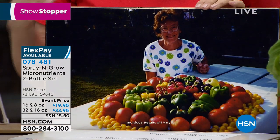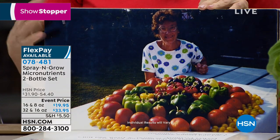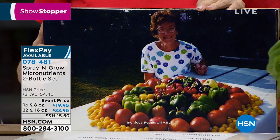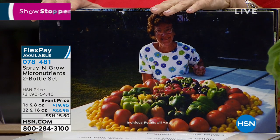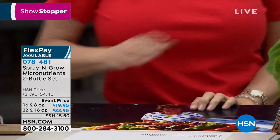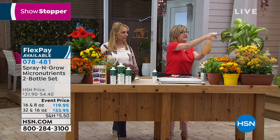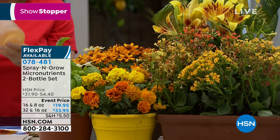One of the things with Spray and Grow is you can try something you haven't tried before, because Spray and Grow will give you that nutrition. It's those 17 micronutrients, delivered through foliar feeding. I like to say, if you can spray hairspray in your hair, you can be a gardener. All you've got to do is spray the plants. You mix 2 teaspoons in a quart of warm water and spray it on the leaves.